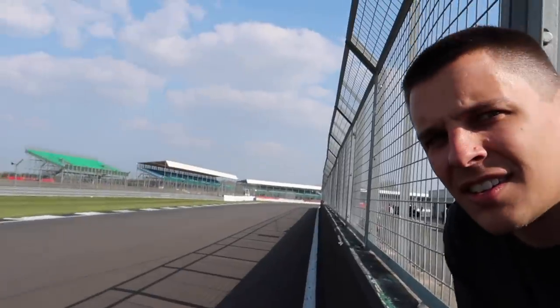As you can see, it's currently the lunch break. But we are going flat out in a V8 Defender. I mean, that is gonna be mad. The all new Land Rover V8 Defender. We are going to push this around the track as fast as it can go, and we're gonna see what happens. It might go horribly wrong, it might go really well, we don't really know.